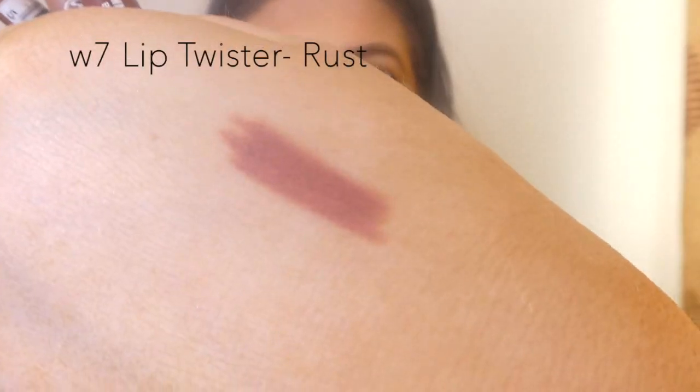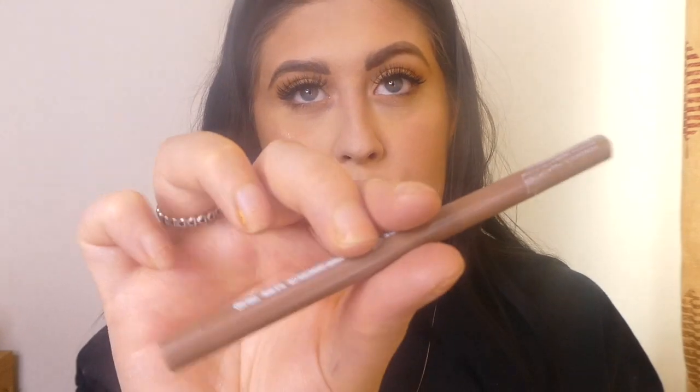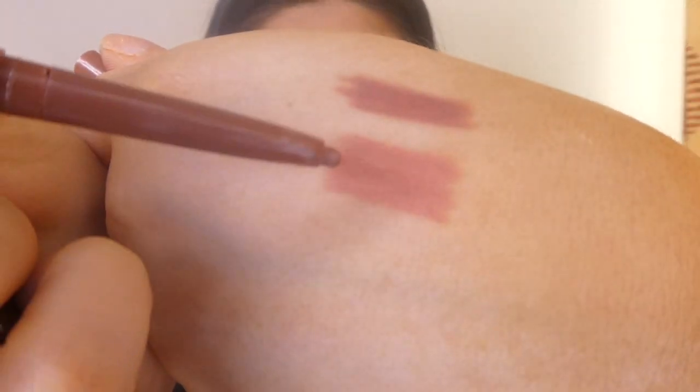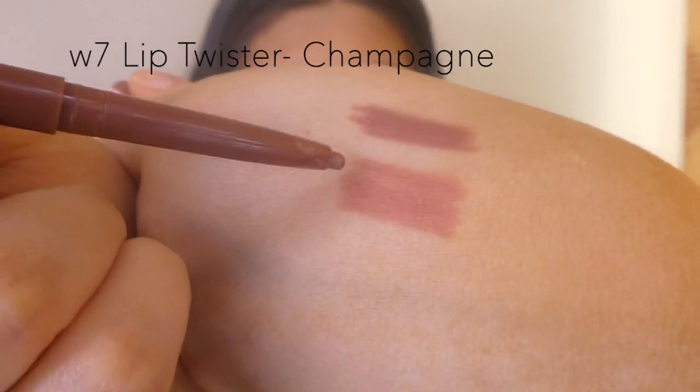This one right here, so damn pretty, so pretty. And then the other two I've got, this one is called Very Nude and this one is Champagne. Champagne is a little bit more pinky. Champagne is this one, but I still love it. But I love this dark one, that's Rust, this is Champagne. And then I'll show you Very Nude.